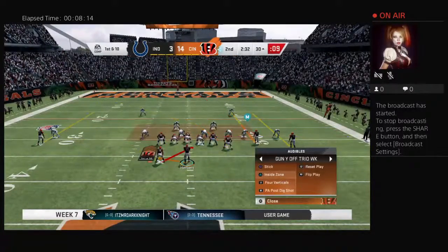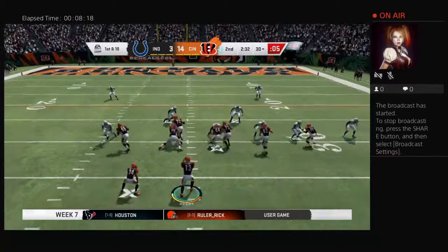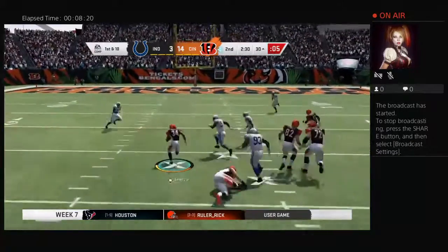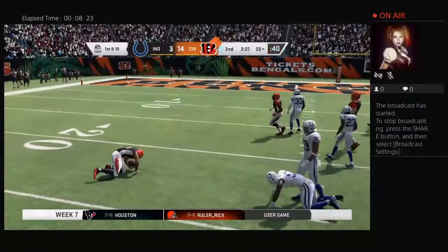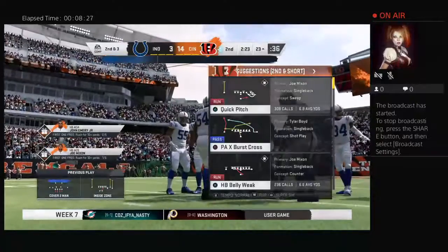Check 25, check 25. Ready? They'll run it now out of the gun. A solid run on 1st down. Gain of 7 leaves them with a 2nd and 3.